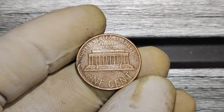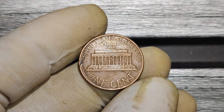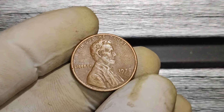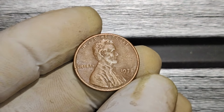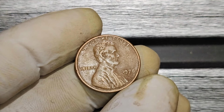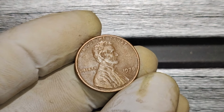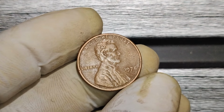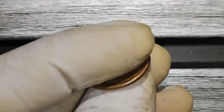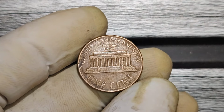Now, before you start hoarding every 1978 penny you find, let's talk about how to identify the jackpot version of this coin. Weight check. A normal 1978 penny should weigh about 3.11 grams if it's copper or 2.5 grams if it's zinc. But if yours is lighter, heavier, or just feels off, it could be a rare error coin. Try the magnet test. If it sticks to a magnet, you've probably got something special, silver or off-color appearance.